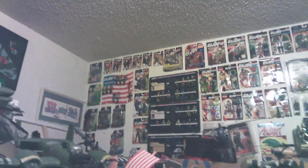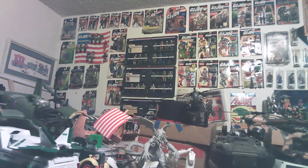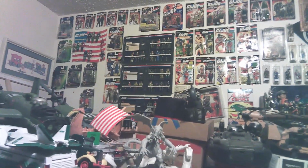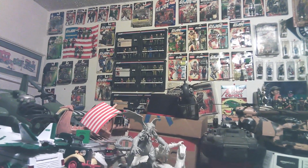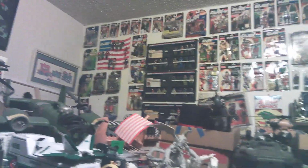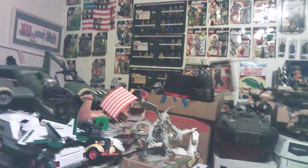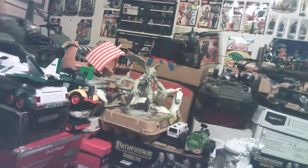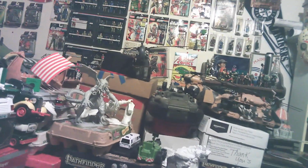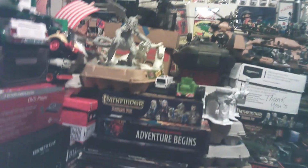And then I've got some direct-to-consumer figures, and then the GI Joe flag case that's holding some of the figures that are ordered from the little catalogs that come with the vehicles. And then some sealed Star Wars, and then some sealed movie Joes. And yes, there is more Corps, trucks, miniatures, the hovercraft, which used to be complete, but then it got damaged, and it's missing.